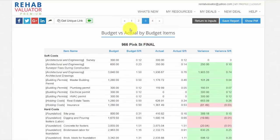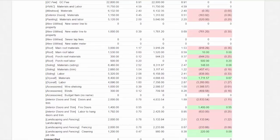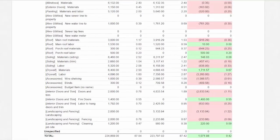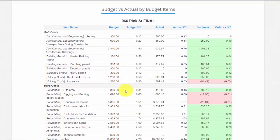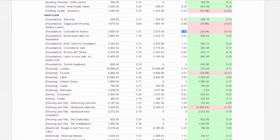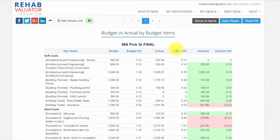Now we're going to look at budget versus actual by budget items. This is a longer report where we break down the budget into each individual budget item. So again, I can click and I can say, hey, what does my foundation concrete for footers cost me? $1.51 a foot, right? What does insulation cost me? $1.25 a foot, right? Do you see how powerful this is?